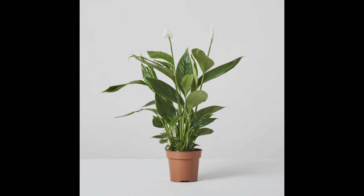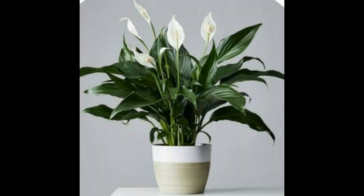Conclusion. In conclusion, the peace lily, Spathiphyllum, is a standout choice for an all-around indoor plant. Its aesthetic beauty, air-purifying capabilities, ease of care, and numerous other benefits make it a valuable addition to any home. Whether you're looking to improve your indoor air quality, create a calming atmosphere, or simply add a touch of elegance to your decor, the peace lily excels on all fronts.